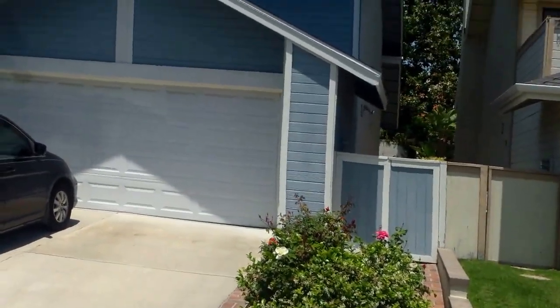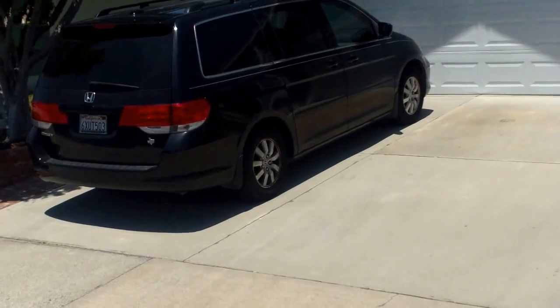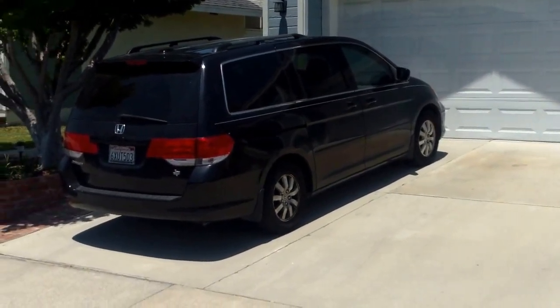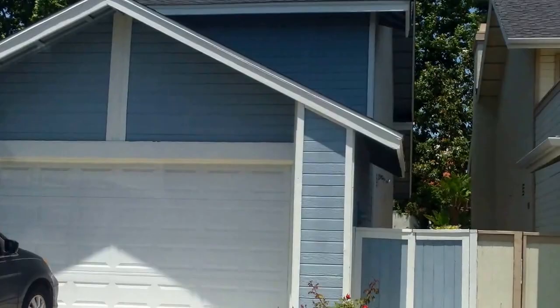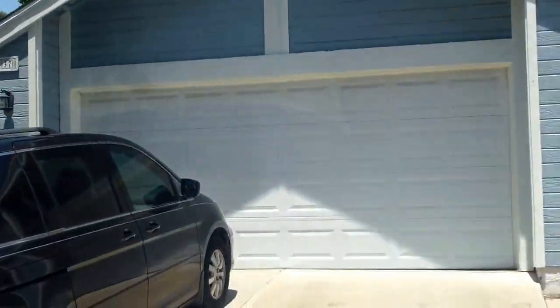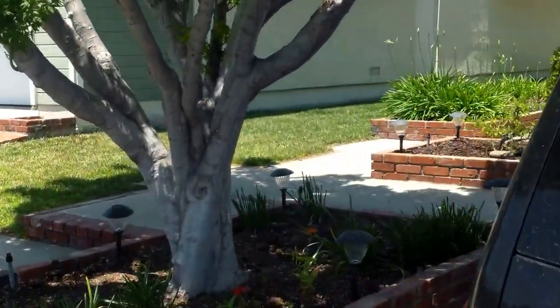Melrose HOA, I think it's about 110 per quarter. So no big deal on that. 120. There's two of them. They're about 100 bucks each per quarter. So 200 per quarter, which is maybe 70 bucks per month. So we'll see what's going on inside.